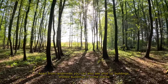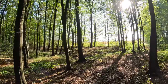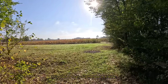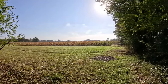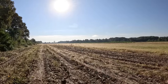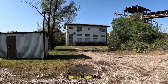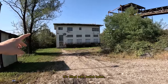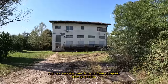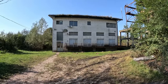Apart from the landmines, you can also see shot up buildings, shelled buildings in some places. The traces of war are still visible here. Yeah, this place is really submerged in history. Ah, the sun. Look at this building. Especially at the top, it's filled with bullet holes. And also, you see damage from shrapnel, from grenades, so there was also some fighting over here.